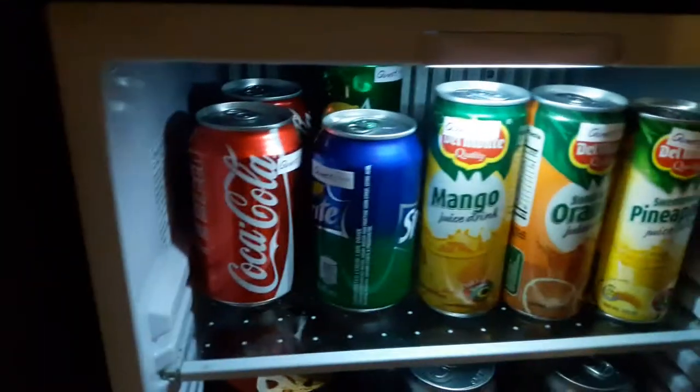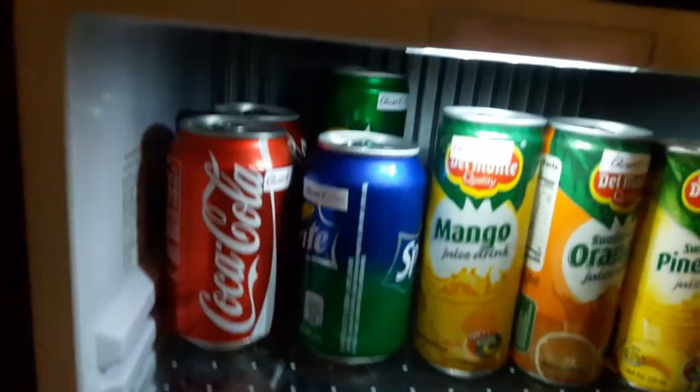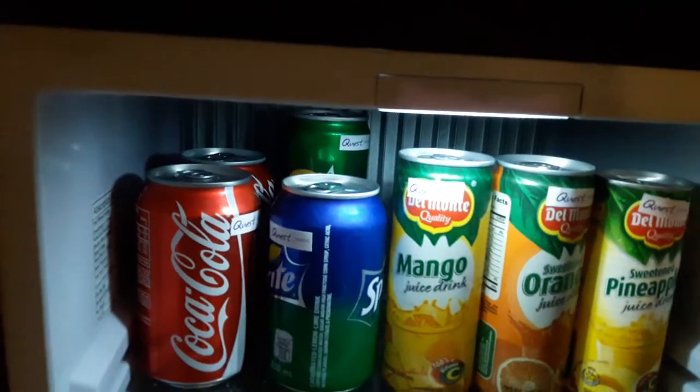So here's the safe. Nice size safe. I won't say that a laptop doesn't fit in here, because it probably does. I made that mistake with the Red Planet place. Fully stocked fridge. You can bring your own items. You can easily distinguish your items from their items because they put a tag that says Quest on them.